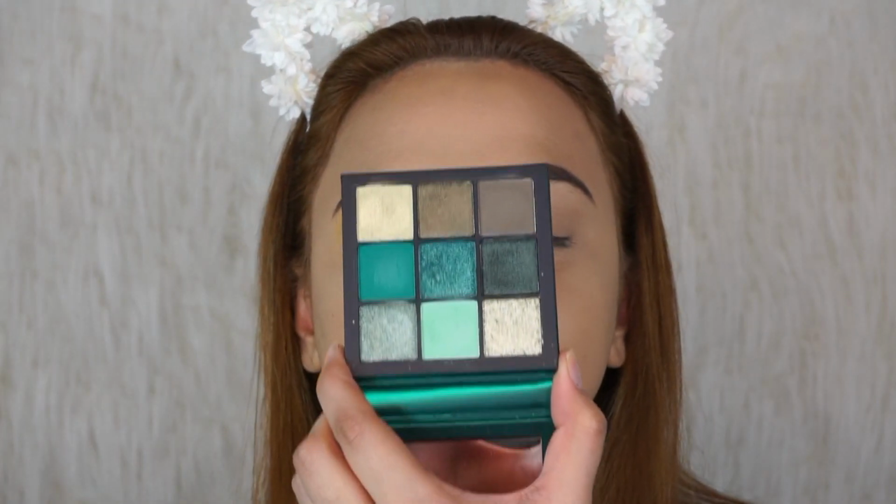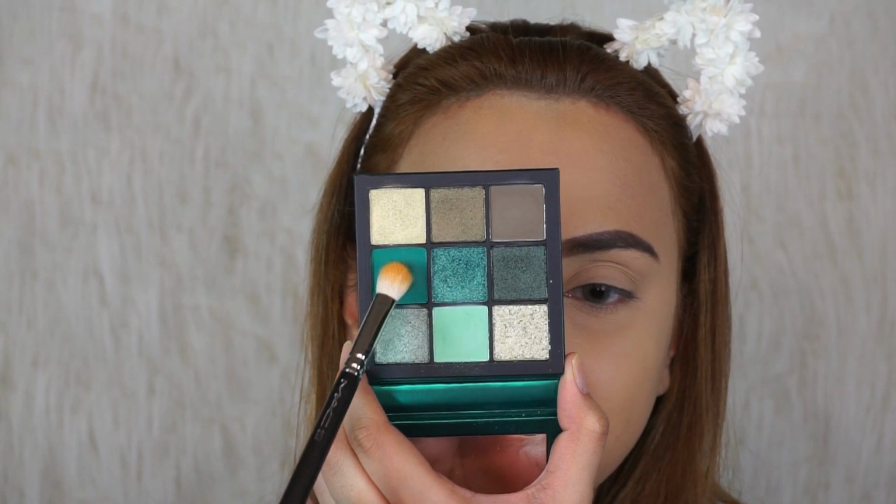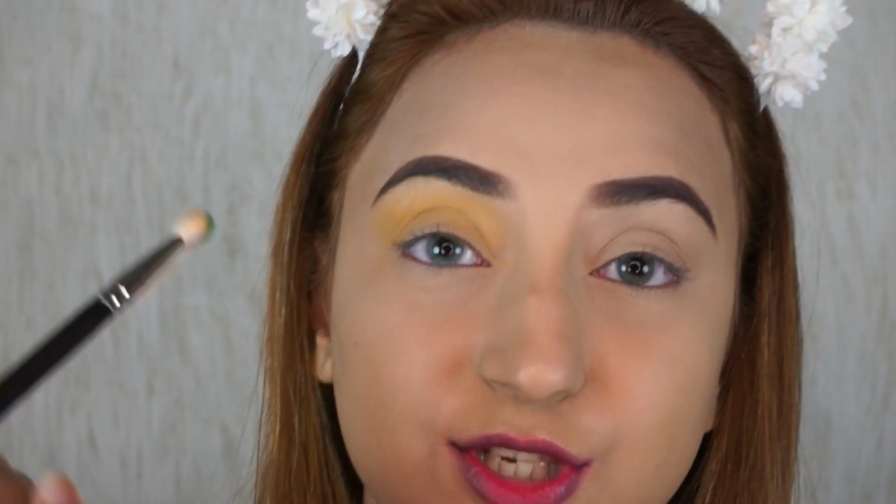Okay, now let's go back to this palette, and I'm gonna pick up this green shade. You want to dust most of it off because you don't want to end up with too much on your eyes.